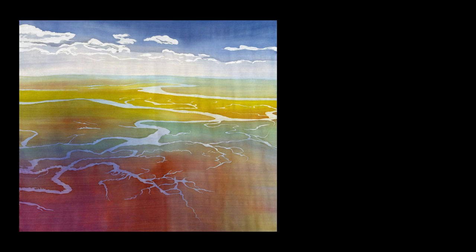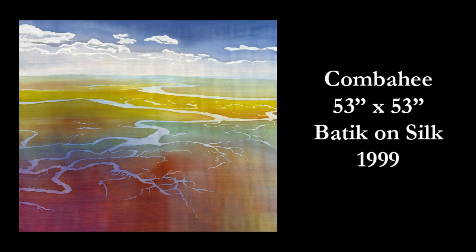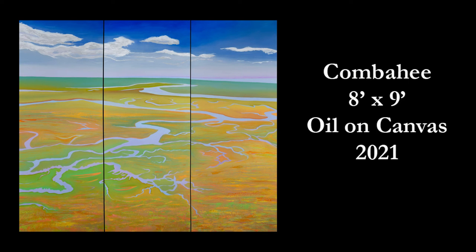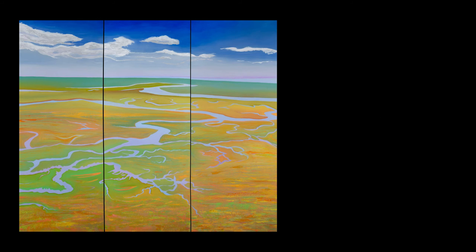The Combahee Batik on Silk was created in 1999 and is 53 inches by 53 inches. This is my first large-scale oil painting, 8 feet by 9 feet, a triptych, and the first oil to use a batik as inspiration.